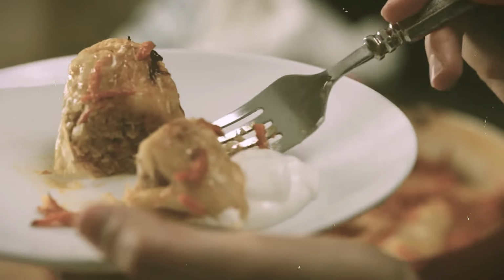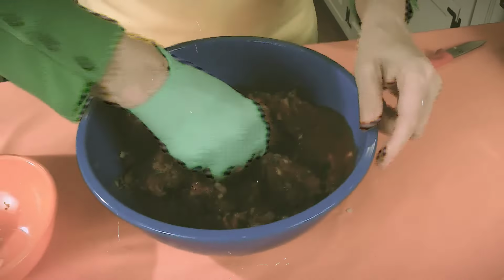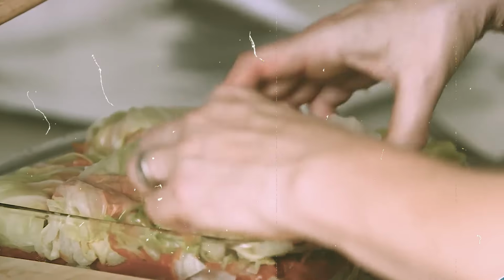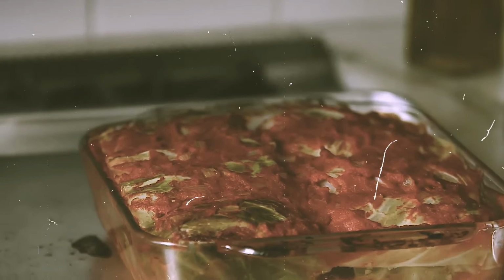It wasn't fast, but it was practical. A way to make a little meat go a long way while sneaking in vegetables and flavor that even picky eaters could tolerate. For many families, these rolls carried the legacy of immigrant kitchens and traditions adapted to the American pantry.